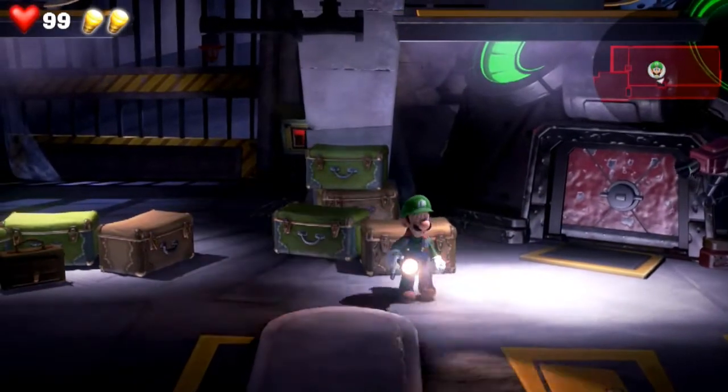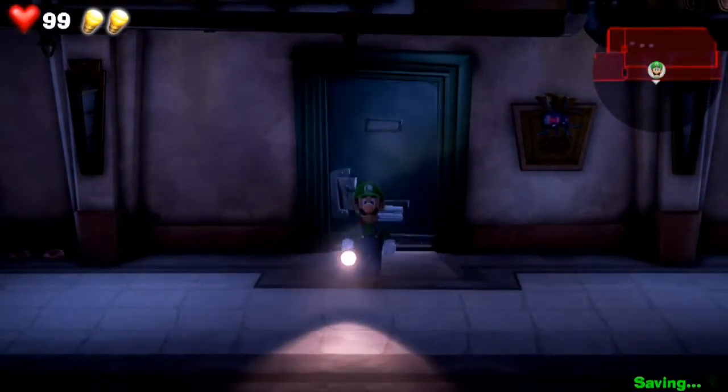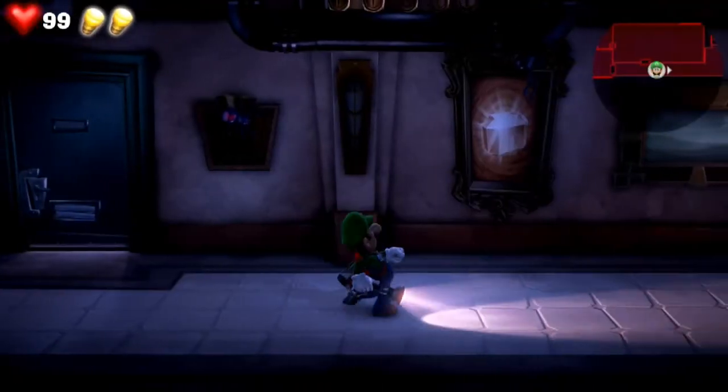In the last video, we were told by Professor Egad to install the elevator tracker, which we're going to go ahead and do real quick.